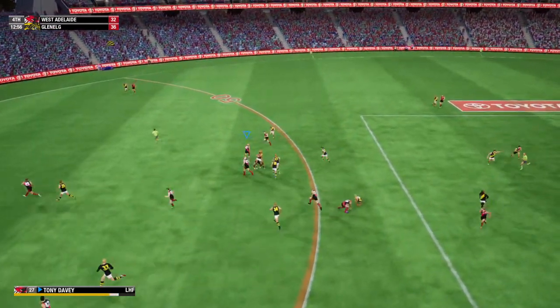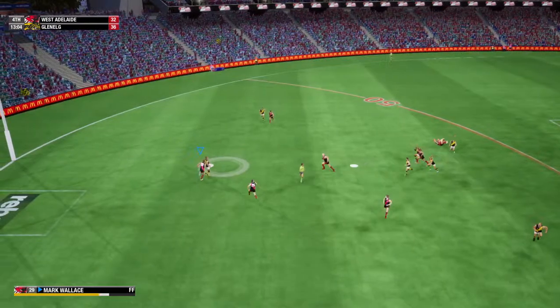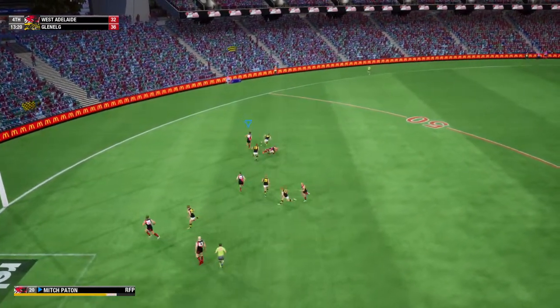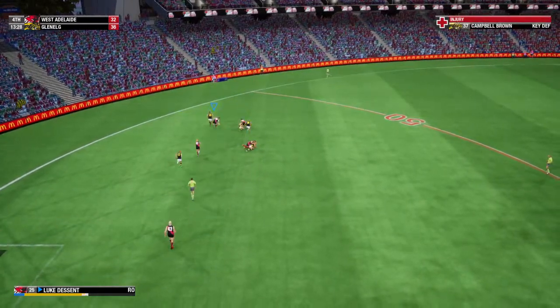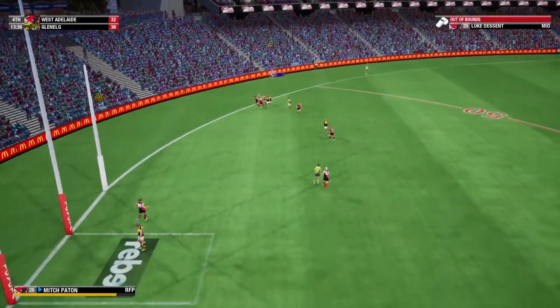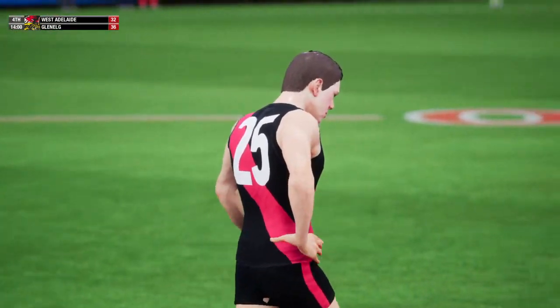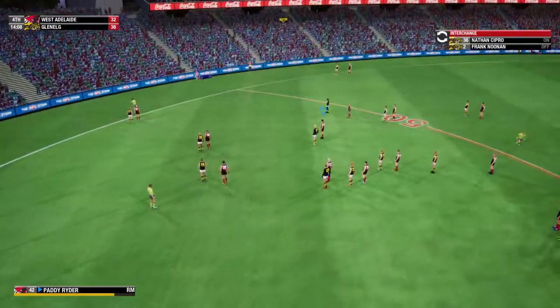It's West Adelaide trying to get it forward. They're in the 50. High footy. Snapped up. Wallace is in there. Hall is in there. Steele is in there. Patton gets the tackle. Another one down. Brown's injured. Out of bounds for a bound 3. Throw in. And this is low scoring, but it's entertaining.